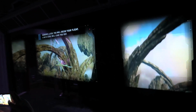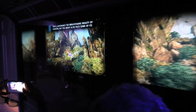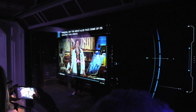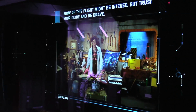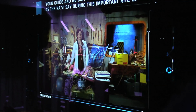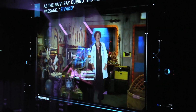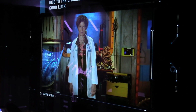A Na'vi guide will lead you out. You'll experience the breathtaking beauty of Pandora, but you might also face some of its greatest challenges. Some of this flight might be intense, but trust your guide and be brave. As the Na'vi say during this important rite of passage, Sivak Ho, rise to the challenge. Good luck.